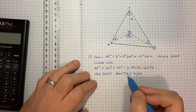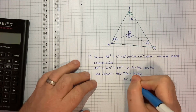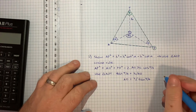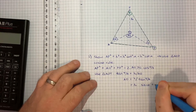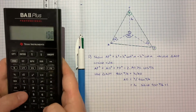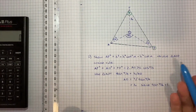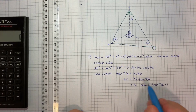So if I rearrange for AO, I can bring the AO over and the tan pi on 4. So we get AO is equal to H divided by tan pi on 4. And that will equal simply H, because tan pi on 4 is equal to 1. And again, hopefully you remember that. But if I just do 180 divided by 4, and then take the tan, we can confirm it with our calculator, which is always a good thing to do in an exam. You don't want to make silly mistakes. You may remember something incorrectly. Always check it with your calculator. So I know AO. Now AO I can just write as H.